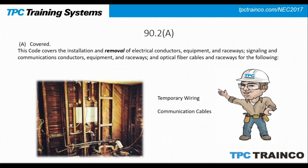In 90.2(A), they did add the word removal. So now the code covers installation and removal of electrical conductors. In previous editions of the National Electrical Code, we did have to remove any temporary wiring we had, and some communication cables that were definitely under some of these data center floors had to be removed unless they were marked and identified for when they were going to be used. But now, if we're just going to go in and do demolition, the National Electrical Code is going to cover the removal of those conductors. And so that's a very far-reaching effect that they put in with that one little word.